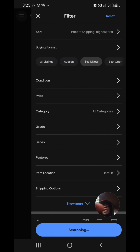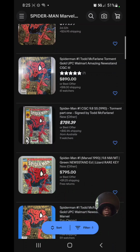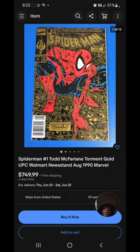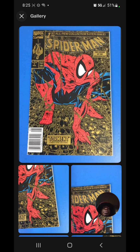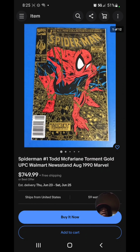I'm going to just check out the buy it nows, just to check it out. Yeah, so like I was telling y'all, this right here is the gold variant. This is what I was telling y'all about. And isn't it shocking? Look at this. UPC, Walmart, newsstand. So don't sleep on Walmart, man. I know we're in the new age of comics and it's hard to be like, well, anything that comes out now, how could it be a grail? I get it, but there's gems everywhere, all over the place, man. Sometimes you just gotta take them chances too. But yeah, this is the gold variant, just to give you guys an idea.